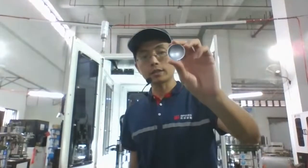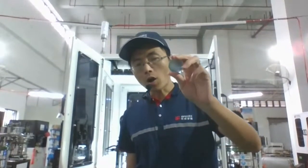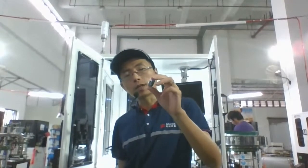Another group is this. This is a stamped part. It's a shallow ball-shaped cover used in the automobile industry. This part, you can see, is made of steel and the surface is galvanized. The difficulty is that there are 19 different sizes, same shape, different sizes, that should be inspected.